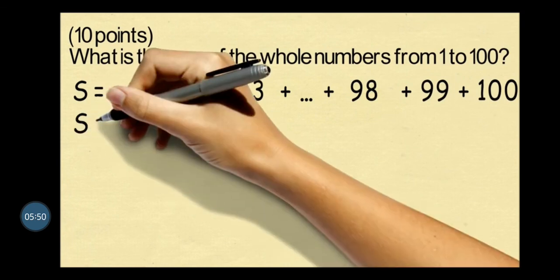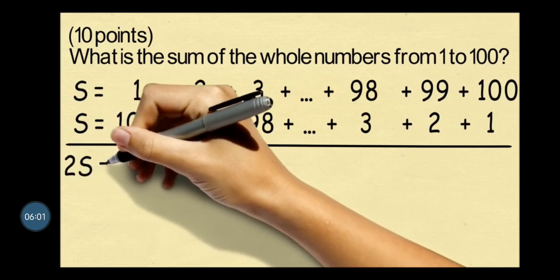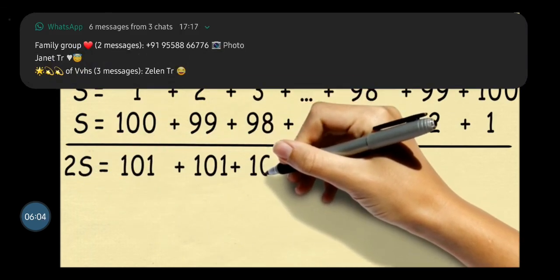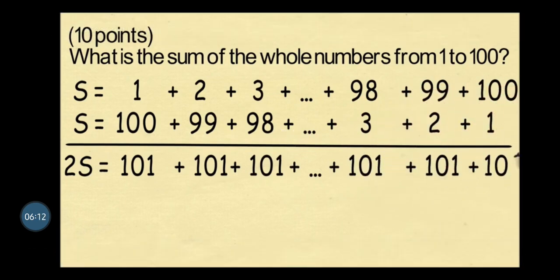He's now writing the expression in reverse, and it looks like he's going backwards because I can't see how this could possibly help him. What's this? He's now adding up the 2 expressions, and oh my gosh! Every single column sums up to 101. I have never seen a pattern like this before.